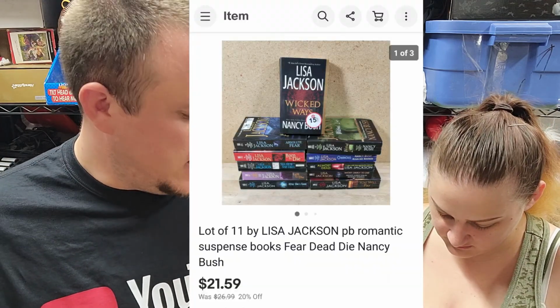And these books sold for $21. We probably have $1 or $2 into these, but they'll go out medium mail. Not the greatest, but they did sell. And then we got Brewster's Millions.